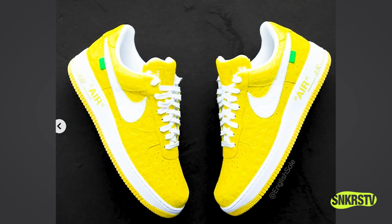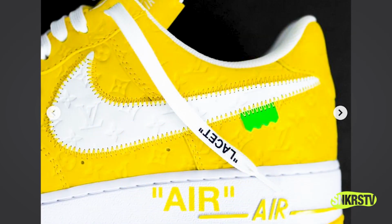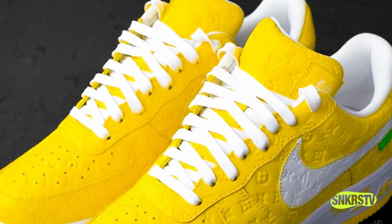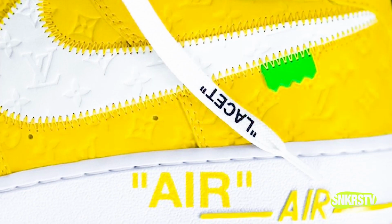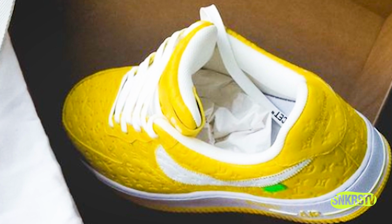And it's basically, the sole is just pure white. The swoosh is of course white and there's LV stamped on it, LV stars and the LV sign given over there. The laces are white and the tongue is yellow. Again, the tag is given over there, just like the first one, which I told you, Nike Air swoosh and Nike written over there. I can see the sock liner is very, very soft.